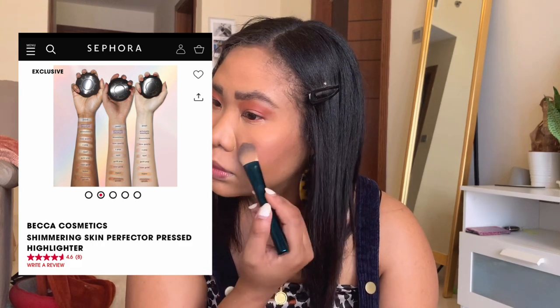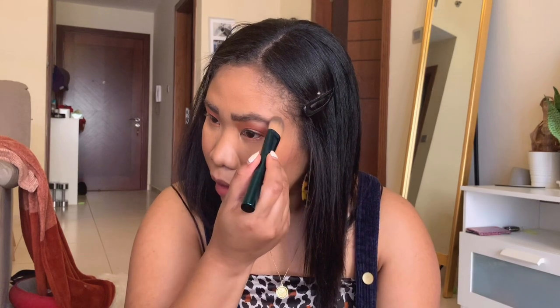Okay, next will be highlighter. I'm using the Becca Shimmering Skin Perfector in Rose Gold. Let's just put a little bit here on the high part, and a little bit on the nose, and on the lips, Cupid's bow. Guys, do you see the highlight? How it is? Amazing. Highlighter really brings out a different look, I feel like.